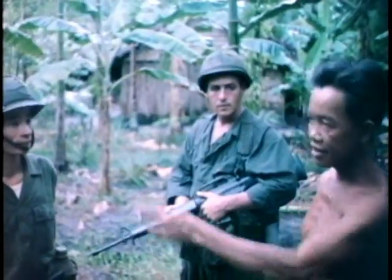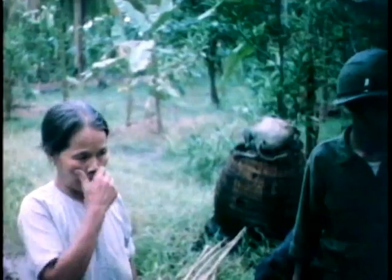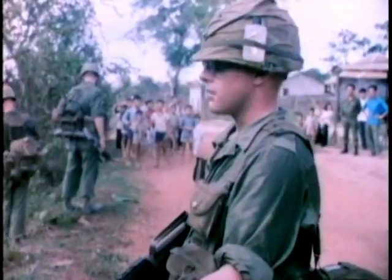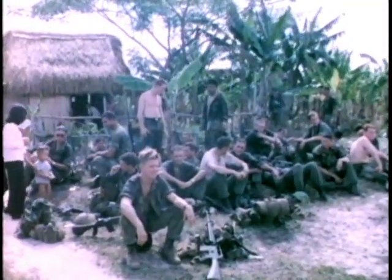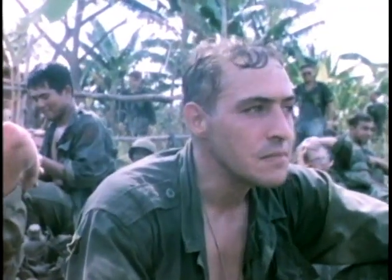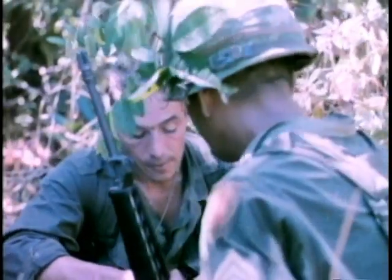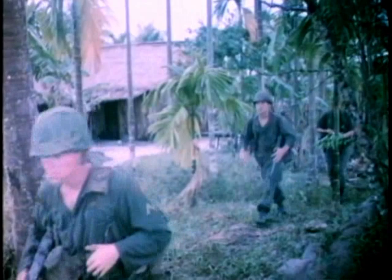Failing to spot any armed enemy, the foot soldiers entered the hamlet and interpreters questioned the residents and examined their papers. Following a house-to-house search, the troopers settled back for a badly needed rest. During the course of the morning, they had covered more than 6,000 meters. Most of it was dense undergrowth. Finally satisfied that no Viet Cong were to be found here, the platoon began moving back toward the LZ.